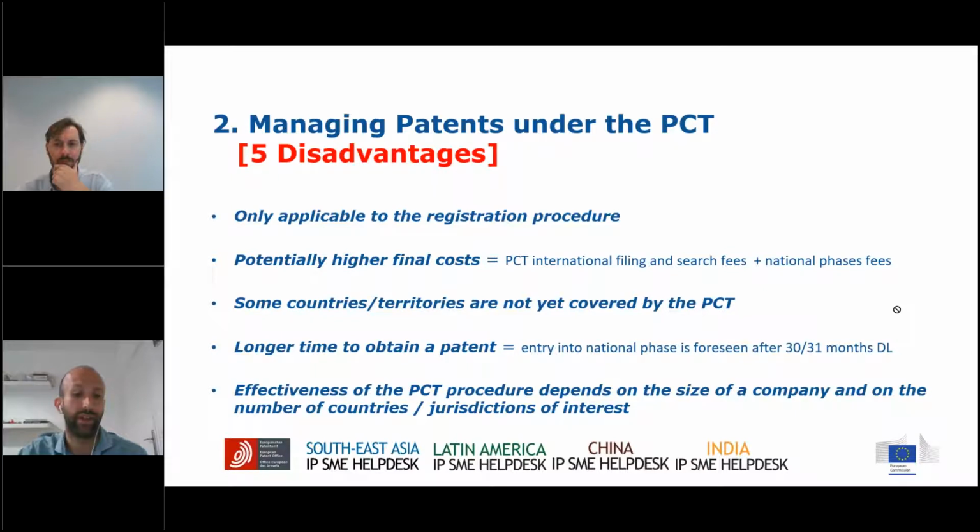And the last disadvantage is the effectiveness of the PCT procedure, depending on the size of a company and also on the number of countries or jurisdictions of interest. In some cases, it would be better, for example, if you aim at a small number of countries, not to take the PCT route, but this always has to be discussed with an IP expert, an IP lawyer.